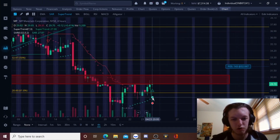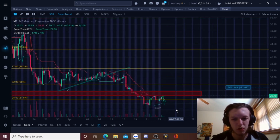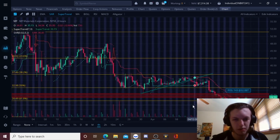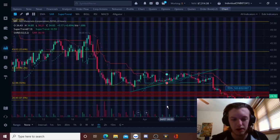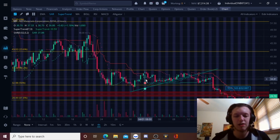So this is why: the Super Trend indicator, we did get that bullish flip on the 23rd, Friday. We got that green flip. And what does the Super Trend actually mean if you don't know it? Well, I'm not going to explain what it means, but basically when it's green, it's good. When it's red, it's bad, right? Green means go up. It correlates exactly.